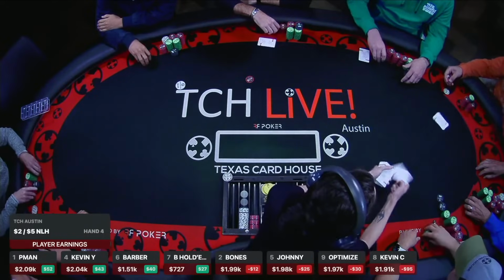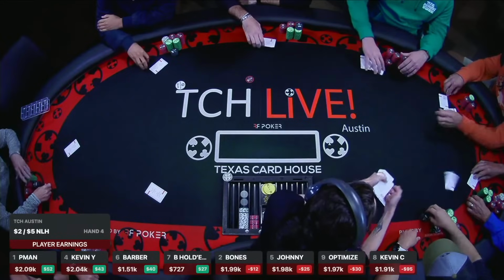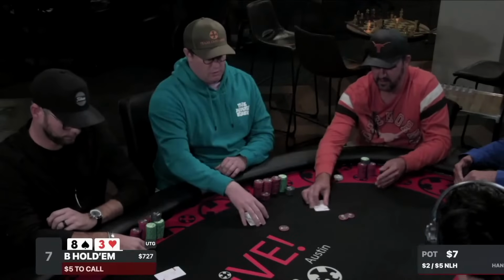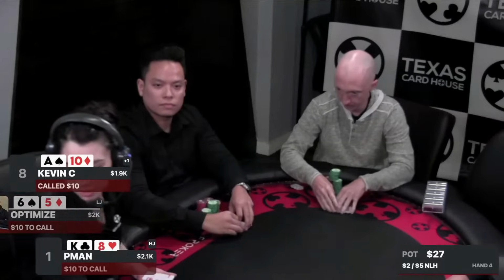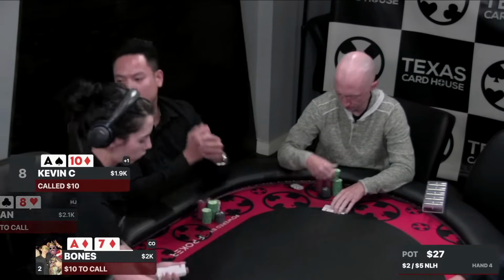All right, get another hand dealt out here. Are we seeing the straddle going on here? And you are big blind. Yep. I do see a 10 from seat 7. I didn't need to fold it. 8, call, 9, 4, Kevin limping in there with the ace 10.